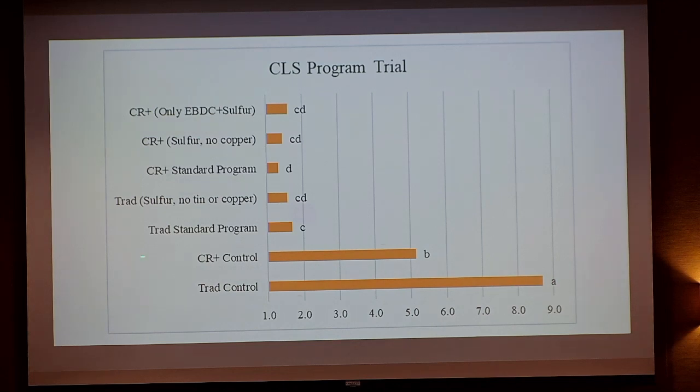Something that some of us may find surprising is that the CR Plus control is also above a 5, and that's with no fungicide applications on that CR Plus.